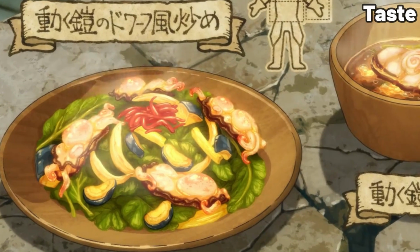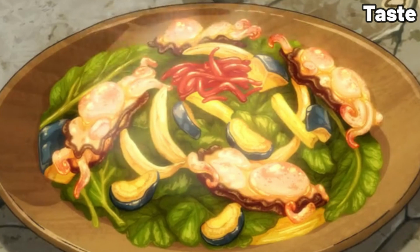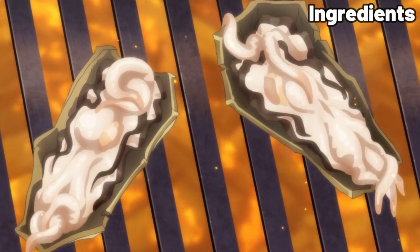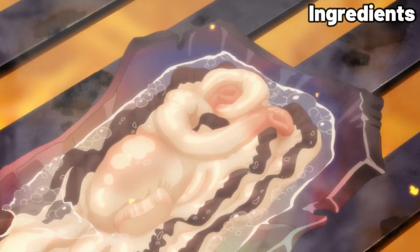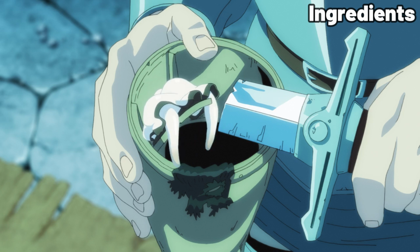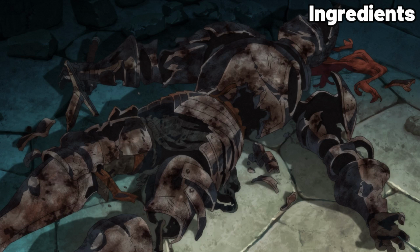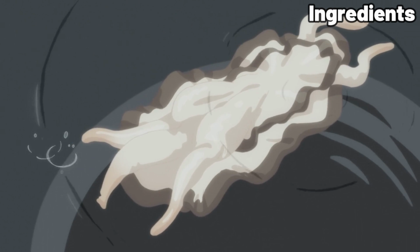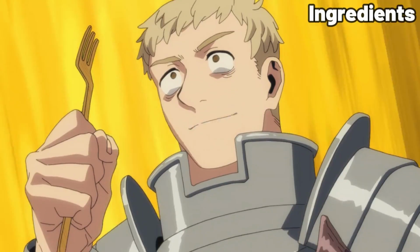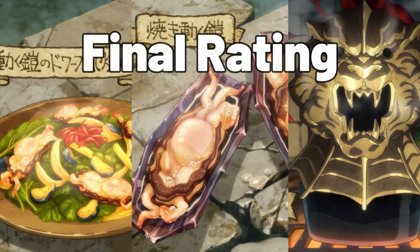But I feel out of all the dishes, the stir-fry would be the best tasting. You really can't go wrong with stir-fry. With the main ingredients being mollusks from living armor, it might prove tedious to take down and acquire. Plus, I don't think it'd be all that sanitary to eat organisms residing in moldy and occasionally rusty armor. So unless it's thoroughly cleaned and prepped with stuff like vinegar and salt, it'd be best to steer clear of this meal, but when prepared well, it would definitely seem worth it. So I give the living armor meals a rating of B tier.